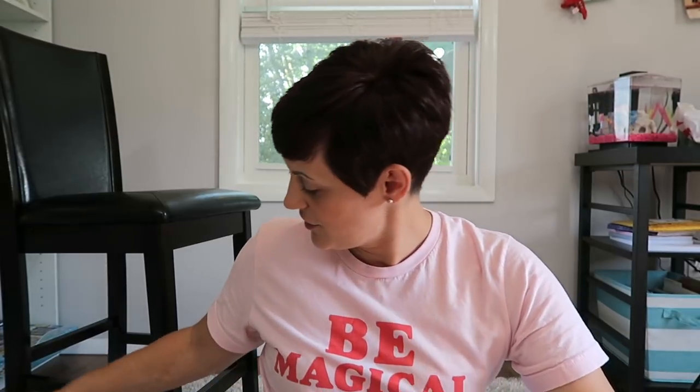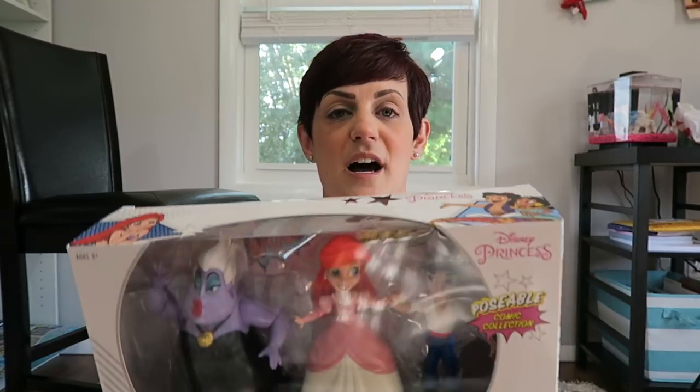That's some of the Mickey's 90th that I picked up, but I also picked up something else that I had never seen before that's only at Target, and I wanted to share that with you today too, and that is these only at Target Hasbro posable comic collections, and I got this one, and I believe, let me check, it was $29.99. But I really love these, and I cannot wait to get them out and set up. They just really grabbed my eye when I saw them.